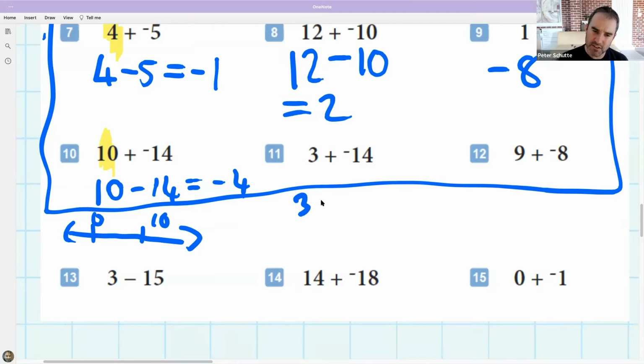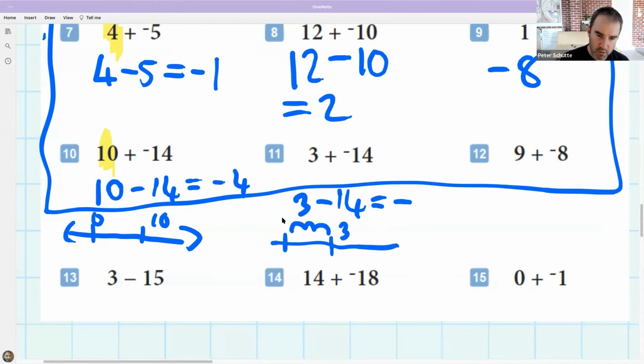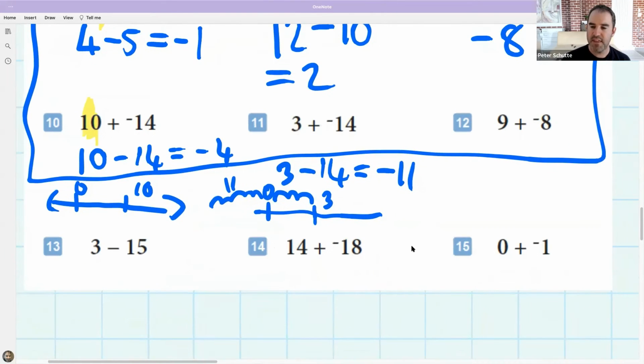So number 11 is 3 minus 14. Now we have to be careful here. Notice how the 14 is bigger than 3. So I know I'm going to end up being negative. But how far do I need to go in the negative? I'm at 3. And I'm going to use up 3 getting to 0. And then I have to go 11 more in order to get down. So it's minus 11. And then 9 plus minus 8 is going to be 9 minus 8, which is 1.